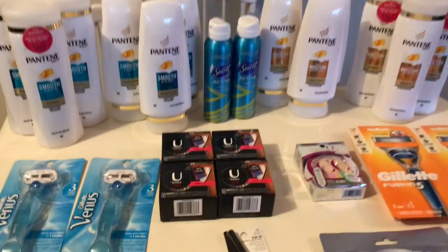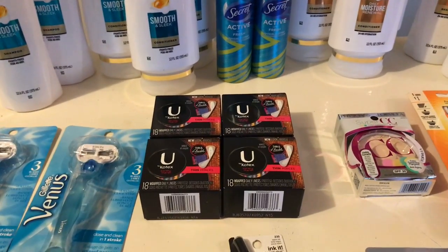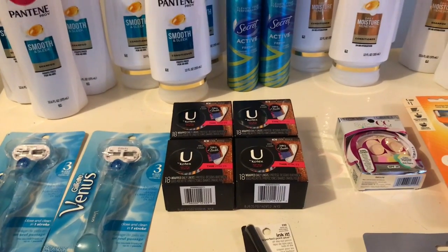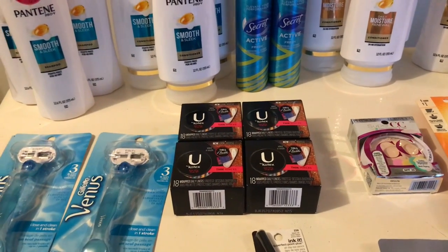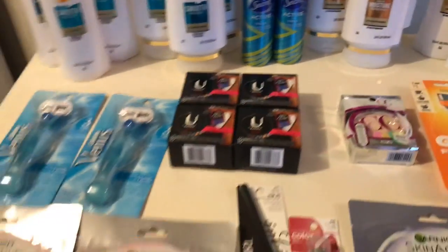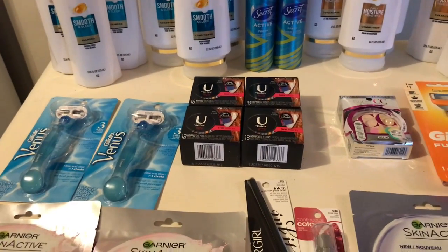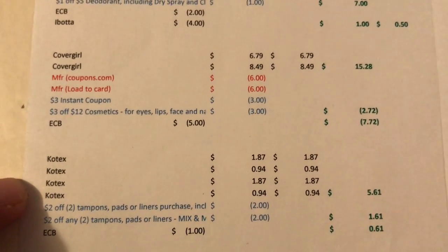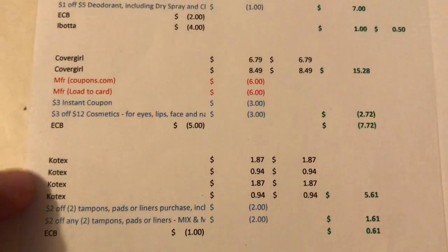And then the other deal is on the U by Kotex, the 18 count liners. They're on a promotion, buy one, get one 50% off, and when you buy two, you get a $1 Extra Buck. You can do that deal once. The reason why I got four is I had two lots of CRTs that I wanted to use. One of them is $1.87, the second one comes to 94 cents. So I purchased four of them.